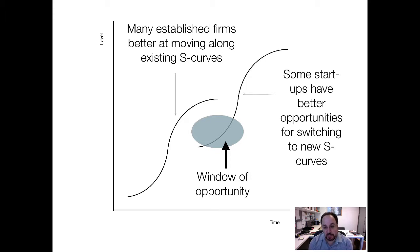Again, this happened with smartphones. The established firms of Nokia, BlackBerry, Motorola, and Ericsson all were on an existing S-curve, whereas Apple, Samsung, HTC, and others were on a new S-curve. Now that played out remarkably quickly. Most of these things are not so fast.